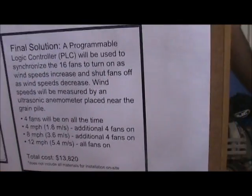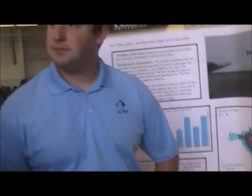Okay, so the logic here, I'm assuming, is when wind blows, there would be a tendency for this cover, is it plastic? Yeah, plastic tarp material, heavy duty tarp. When the wind blows, there's a tendency for it to come off. So the purpose of the fans is suction to draw it down to the ground. Yep. And the simple logic is more wind, you need more suction. Yep. I get it.